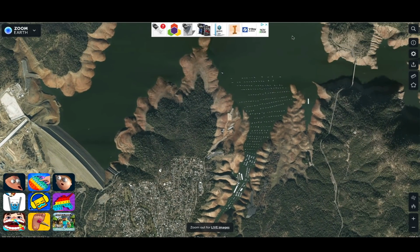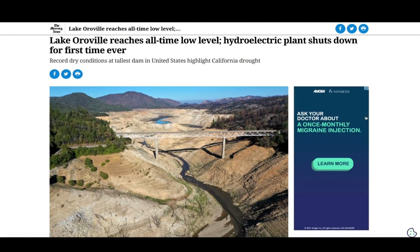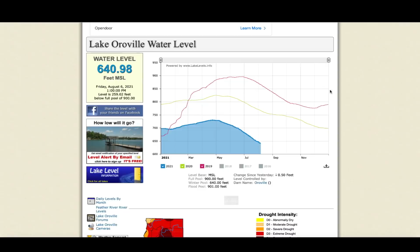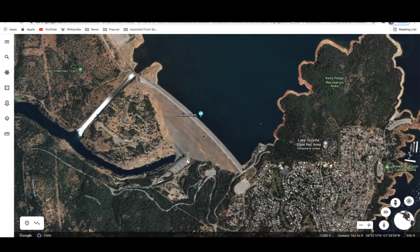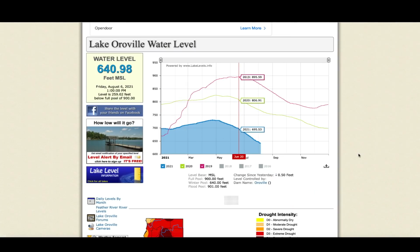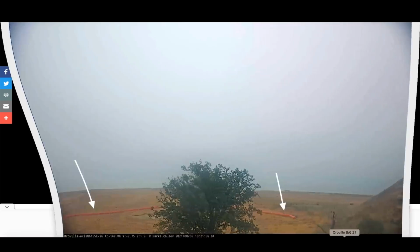I wanted to share that with you guys. For the first time in history since its completion, the tallest dam in the United States was officially turned off today due to record low water levels over at the reservoir behind Oroville Dam. Just an unbelievable, unprecedented scene going on. Once again, it's just yet another sign of the times.